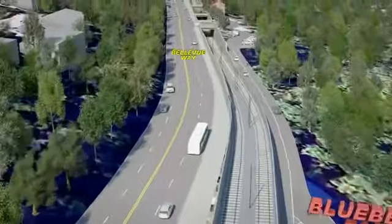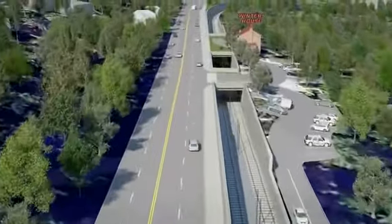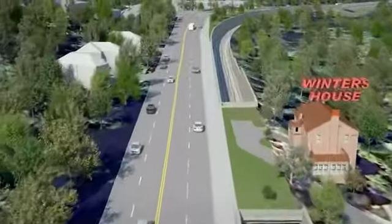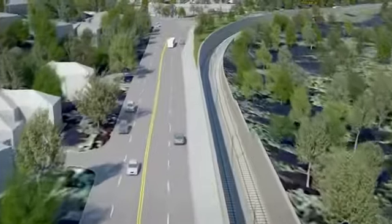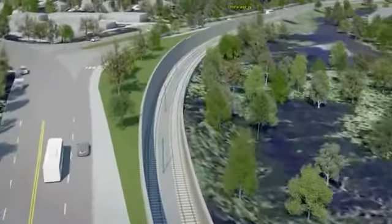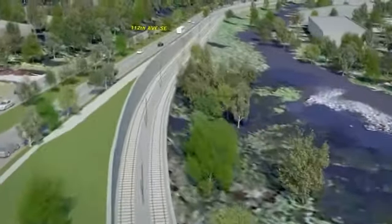Exiting the South Bellevue station, light rail descends as it travels north into a trench in front of the Winters House. A multi-purpose path will be on a portion of the west side, connecting Mercer Slough recreational facilities with the surrounding community. Light rail now turns northeast and travels along the east side of 112th Avenue Southeast.